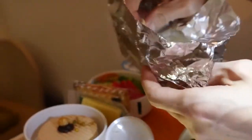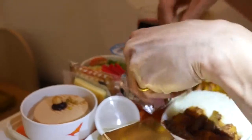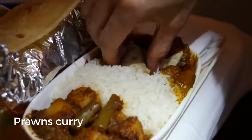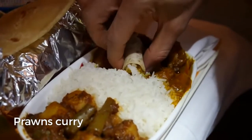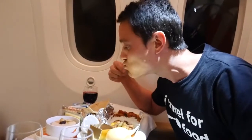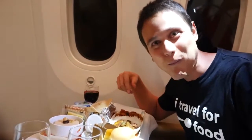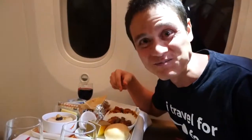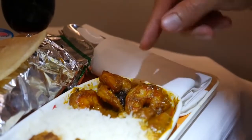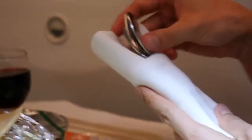I gotta go in for a roti right now, or a chapati. I think this is a chapati actually. Oh, this smells so good. I was just gonna grab some sauce, but I may as well go in for a whole prawn. That's pretty good. I was so excited to start digging into the prawn curry that I forgot to even unravel my napkin. I should probably put this onto my lap.